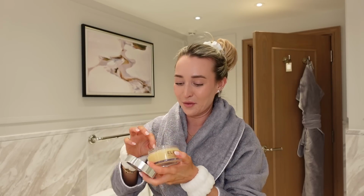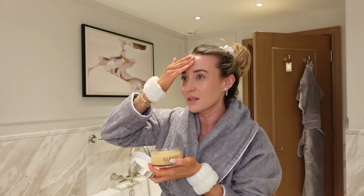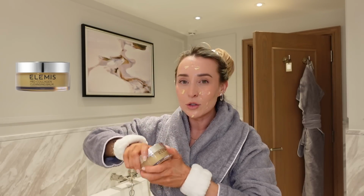Just in case you didn't know what they're for, they are to catch the water that drips down your arm, you know, like when you're washing your face and it all drips down to your elbow. I hate that, but these stop it from doing that. Honestly, genius.